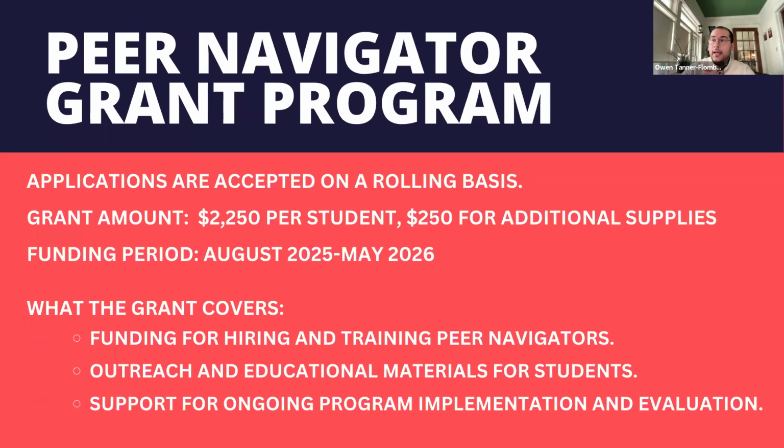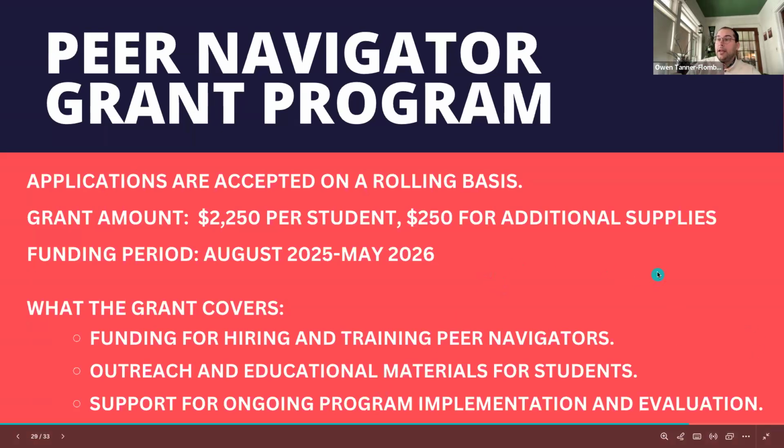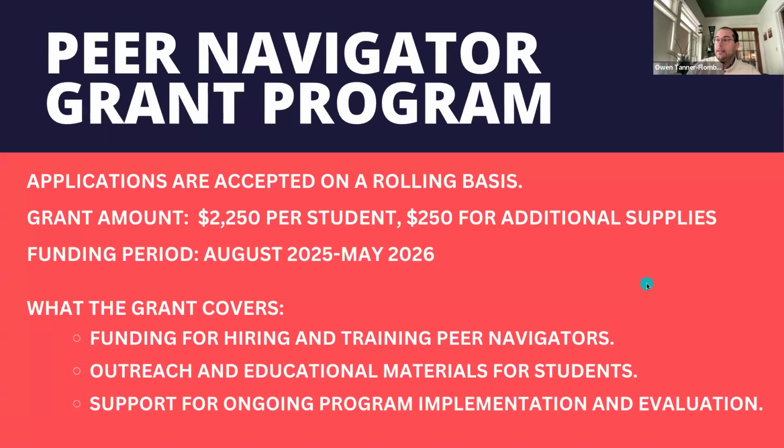Basically, what we've done is work with those campuses to hire peer navigators, and provided some funding for that, so that your office, if you're a basic needs hub or office, dean of students office, or campus food pantry, has a little extra help in outreaching to students, communicating with students on their level, and getting that link and that screener in front of more students on your campus. So we're really excited about this, and hope that lots of people are interested and end up applying.